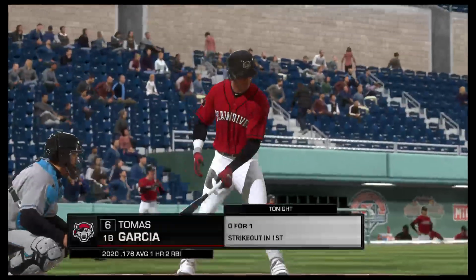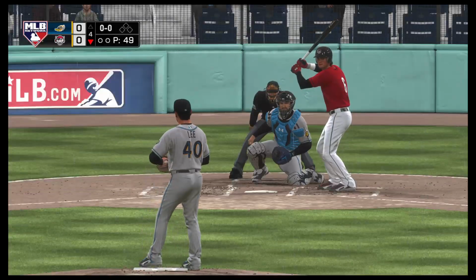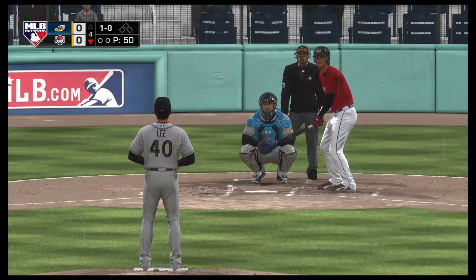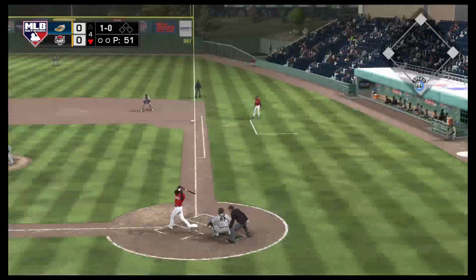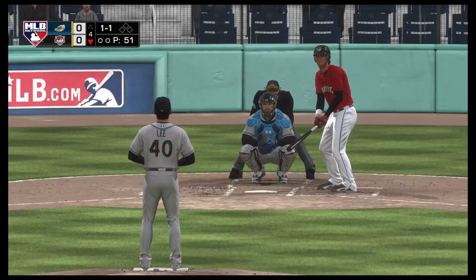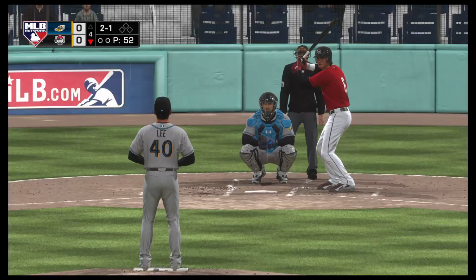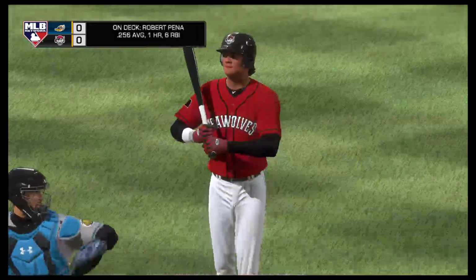Standing in, Tomas Garcia. This game is rolling right along as we move into the middle innings with no score. You'd think by now one of these two teams would be able to get some base runners on and get them in, but that hasn't been the case. 1 ball, no strikes the count. The 1-1 home. Misses for the second ball. Too high that time, and it's 3-1.